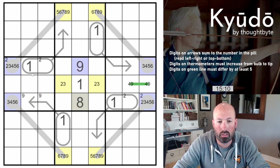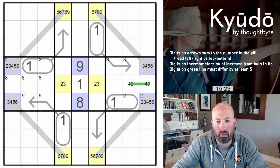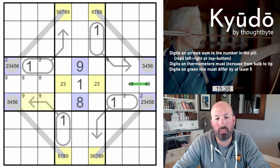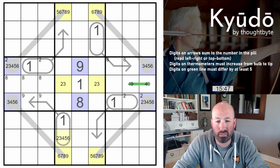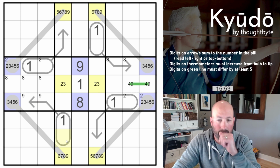And now, same thing. We can't put an 8 up here. We can't put an 8 down here because of that 8. There's an 8 in there, which puts an 8 on this arrow. Now, what can we get from that? This was 9 and 3. This could be as small as 2. And this could be up to 7. So this is 2, 3, 4, 5, or 6. It's not super good, is it? All right.